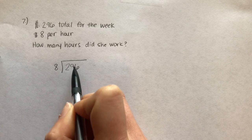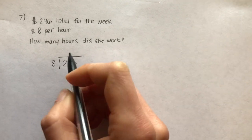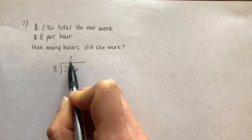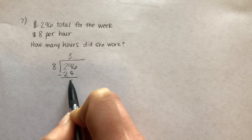Now we've got 29 tens. Can 29 tens be divided into 8 groups? Yes, they can. 8 times 3 is 24. So we put a 3 up here in the tens place. 8 times 3 is 24. Then you're going to subtract. 29 minus 24 is 5.